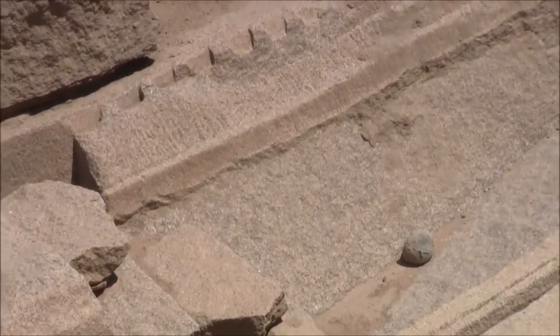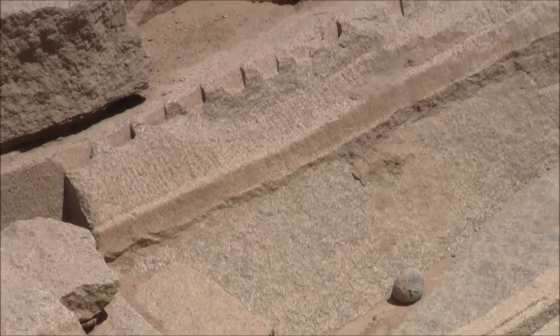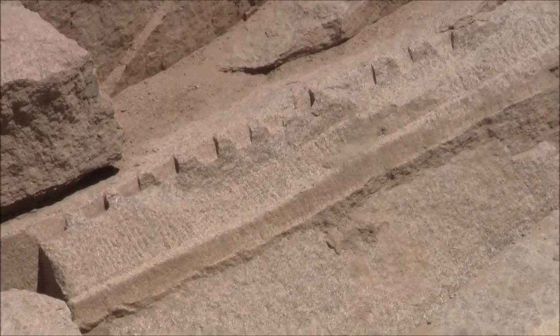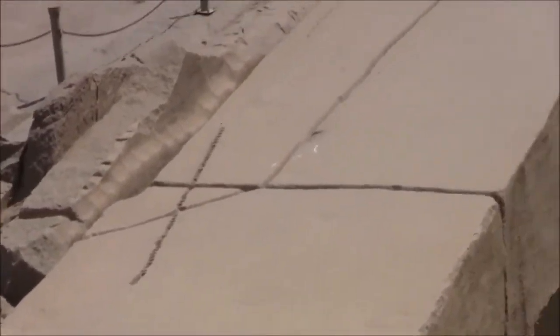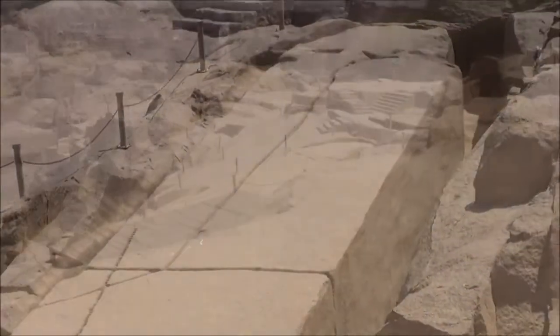Those are the marks of ancient technology, because here we see those tooth-like projections. Again, that's where wedges would have been put in conventional hand stone extraction. But that is completely different from that. This is one of our prime examples of lost ancient technology.